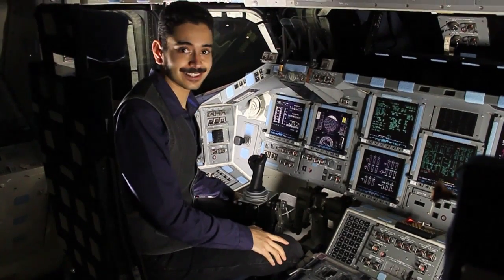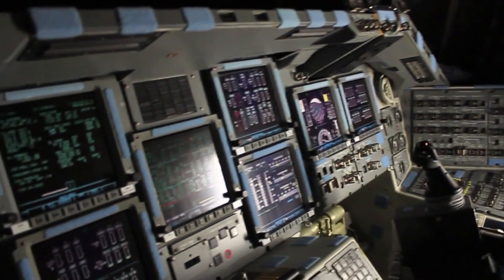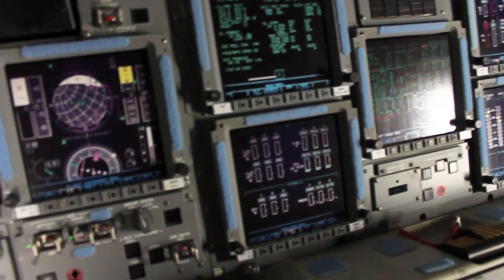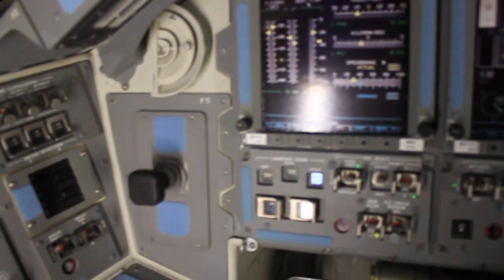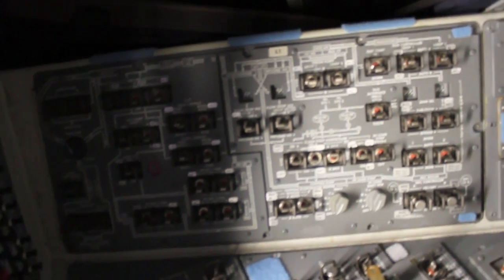I'm pretty much speechless. And I'm sitting in a space shuttle. So the computers here were removed for preservation? Yeah, they're still in, actually. Oh, they're still in. Those are monitors. Oh, they have stickers on top. Yeah, we're not powered up, so we heard you guys were coming. We put some overlays up there for you. Very nice. Only the best for you guys.